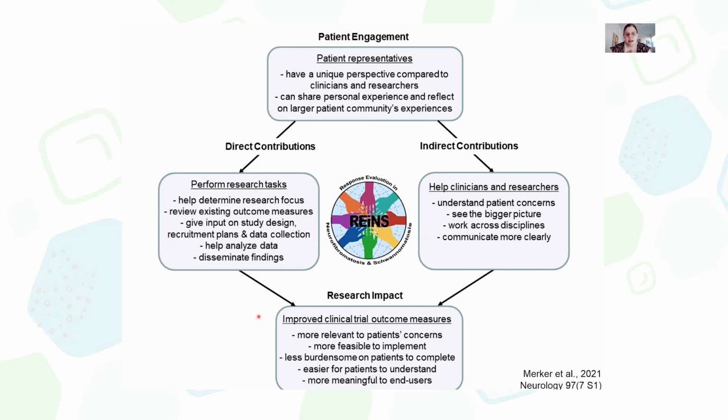And in terms of the impact that's had, obviously this is kind of subjective. It's what people reported in the survey, but all of the respondents, patient reps, researchers, clinicians said that they think that because of this patient engagement in research, the outcome measures and domains we're picking for clinical trials are going to be more relevant to people's concerns, more feasible to implement so that the trials actually work, and less burdensome, hopefully, on patients to actually do and complete if you are volunteering to serve in a clinical trial.